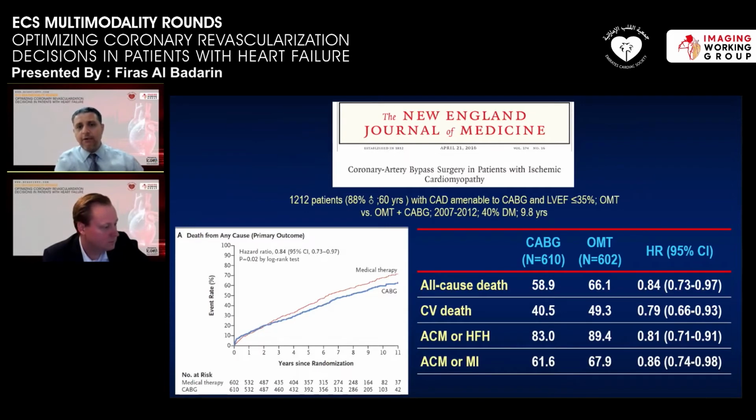Where are the data? This is data from the STICH extension study that Dr. Kremer has touched upon, of more than 1,200 patients, predominantly men. All of them had CAD amenable to CABG, and I want to emphasize that to enter into STICH, you need to have amenable and suitable anatomy prior to randomization, and the follow-up in the extension study was closer to 10 years, and there is clear benefit in all-cause mortality with 16% reduction in all-cause death, 21% reduction in CV death, and there were also benefits seen in other secondary endpoints.